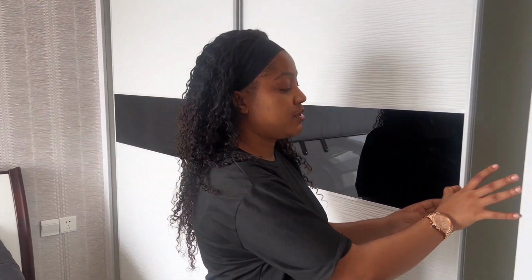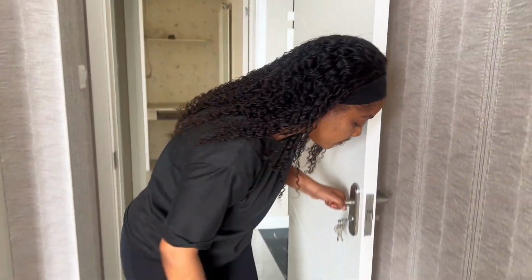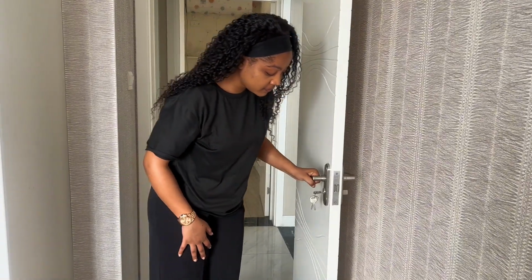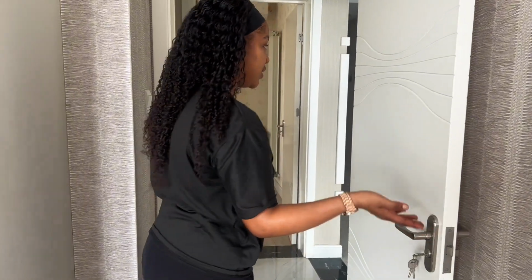And here we have this that stops the door from banging onto the wall. So you just open the door and it won't bang the wall, which is very good, and destroy the wall.